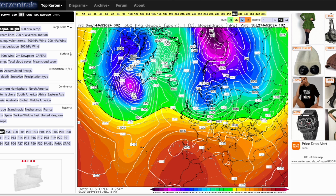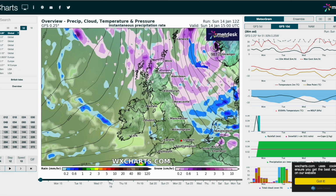And that could mean that cold weather could return as we head towards the end of the month and maybe even the start of February. Also, I wanted to just briefly go through the precipitation charts of some of these longer range runs just to see the northerly track of that low pressure system pushing through northern France.